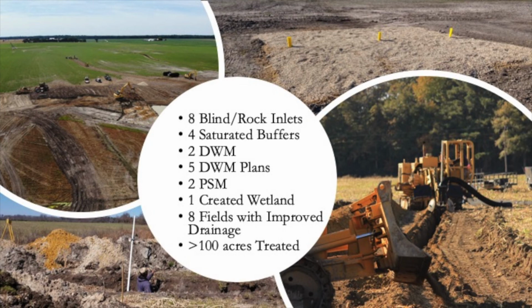So going through all this, we did the cost share route, and we had about a year to do all these projects and practices. And we found that when we cost shared it, we had more people try to go through our cost share program than we could fund. So in the end, we were able to install 8 blind and rock inlets, 4 saturated buffers. We had 2 projects that used drainage water management, but we also created 5 plans because then we said to the farmer, well, you have 3 other fields out here. Why don't we just get them set up for drainage water management? So when you have the funding, you're ready to go.